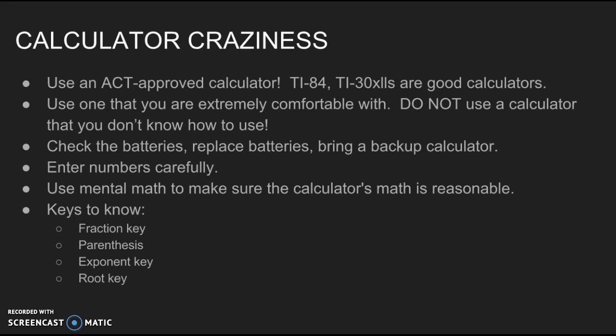So enter your numbers carefully and use mental math. Once you get a calculator answer, just check it out in your head. Is that a reasonable answer for this question? And if it isn't, do your math again on your calculator real quickly and double check. You need to know some keys like the fraction key, parentheses keys, exponent keys, and root keys for order of operations and stuff for parentheses. So we will cover that again later.